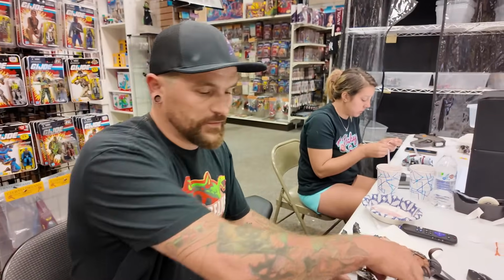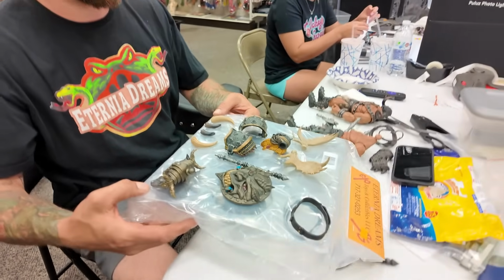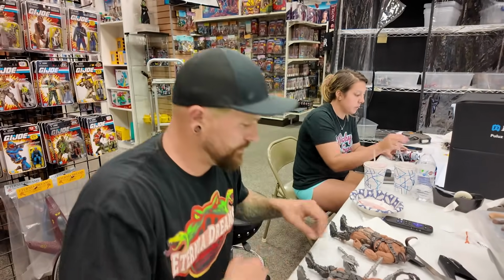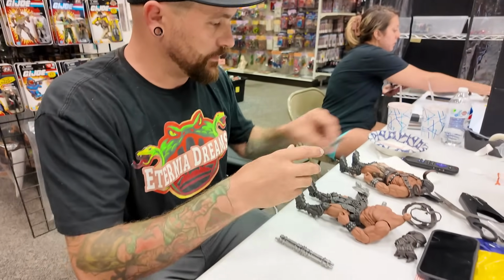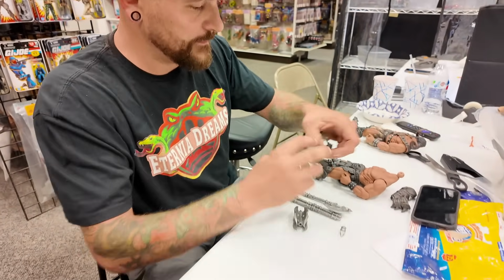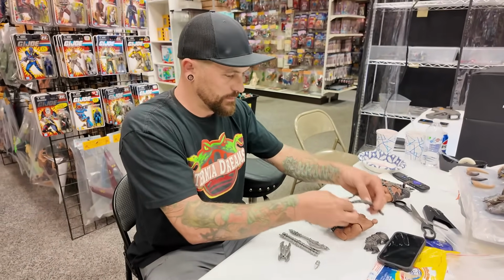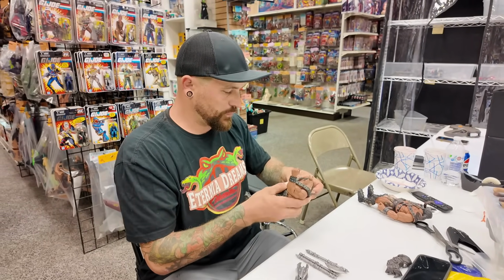So I know for example, that's the entire set loose. We just did that one. So now we'll go back. Maybe that might be his. I'm not on that one yet. Alright, so now this guy is 100% complete. I think it does look better in the box when you put his cool armor back on.